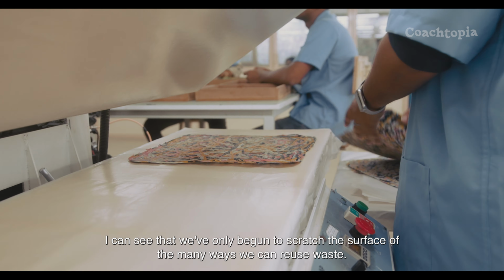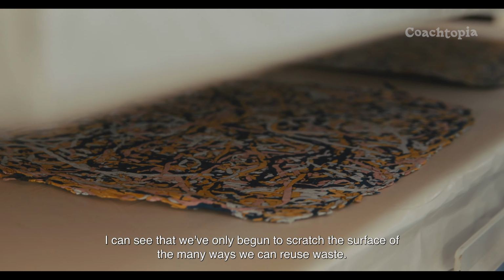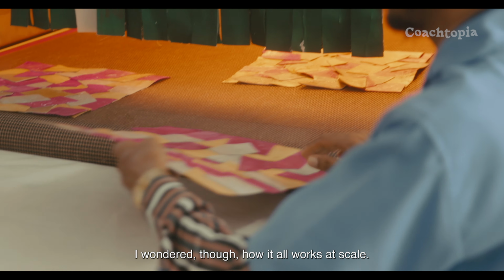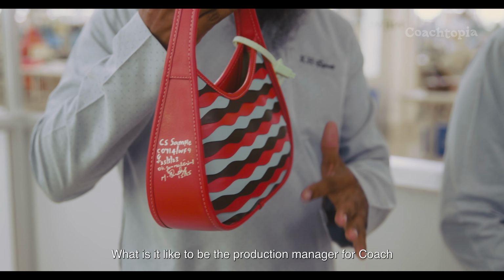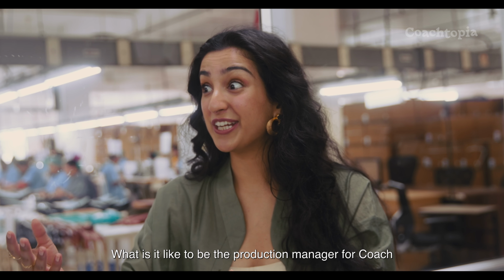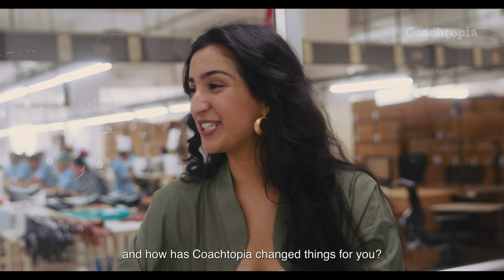I can see that we've only begun to scratch the surface of the many ways we can reuse waste. I wonder though how it all works at scale. I went to the VP of production Ajmal and associate VP Irshad for some answers. What is it like to be the production manager for Coach and how has Coachtopia changed things for you?